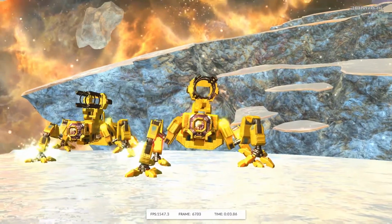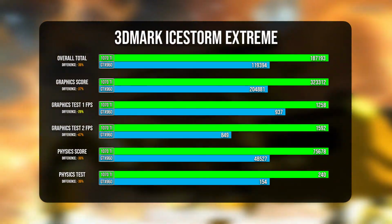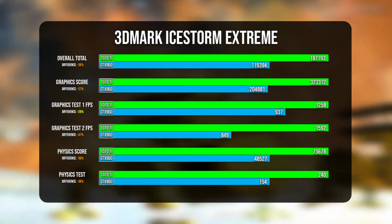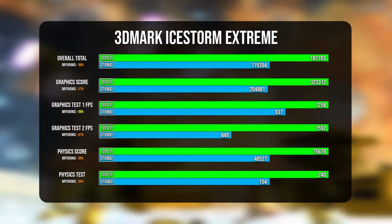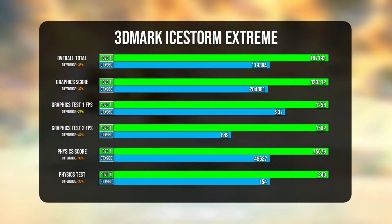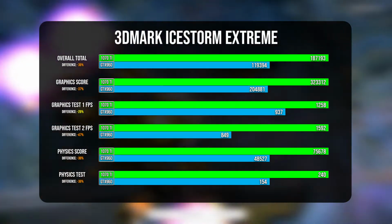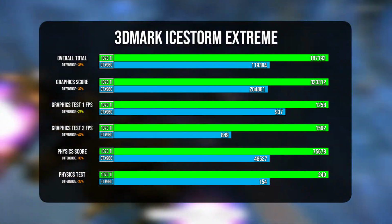Having a look at ICESTORM Extreme, I did actually bench this for the 1070 Ti. The R9 just wouldn't complete it for some other reason, but we do see that the scores are actually not that far apart when we look at FPS. There is a big difference between Graphics Test 1 and Graphics Test 2 here, where Graphics Test 2 went up with the other card and it went down with this one, which is just a little bit interesting.